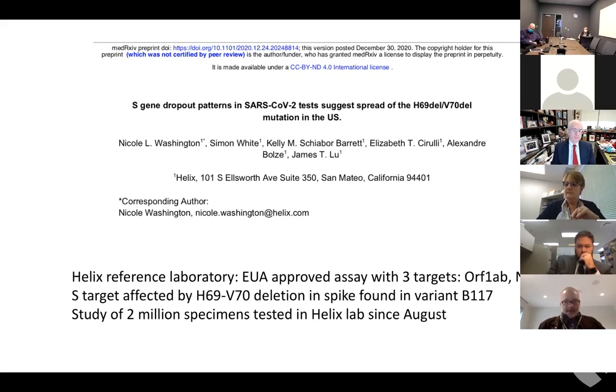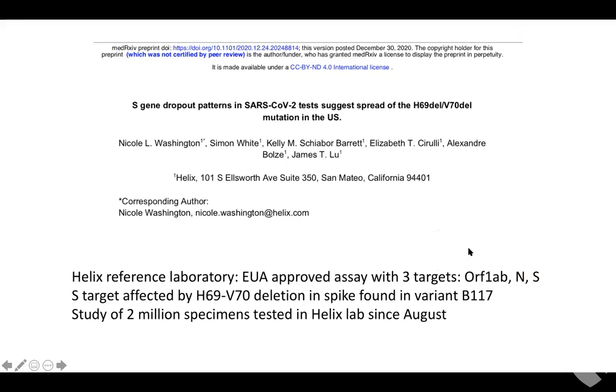One is the Thermo Fisher assay that we mentioned, I think, in one of last week's calls, but also the Helix lab assay that is used by this Helix reference lab has an S gene target that's affected by this deletion, but these other 2 targets, the ORF and N, are not affected. And so when Helix runs this test against a virus that has that 69-70 deletion, you would expect to see a positive ORF and a positive N and a negative S.